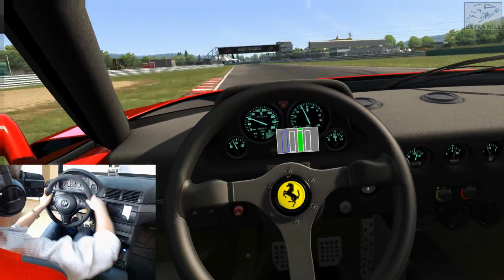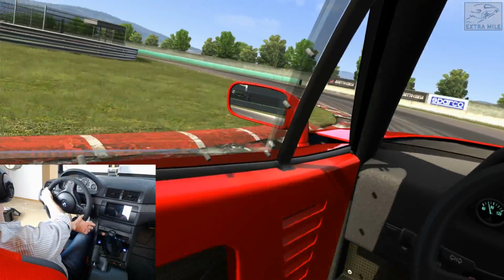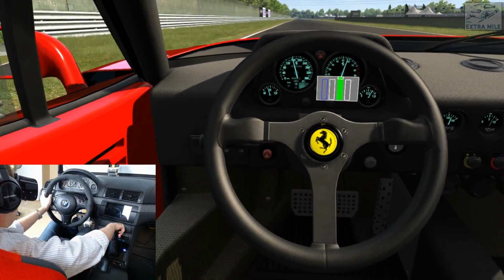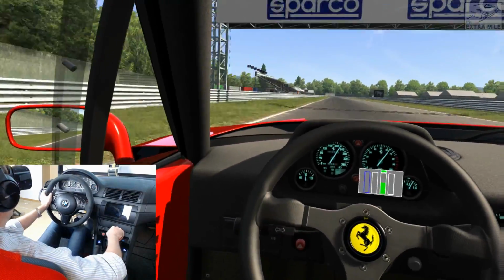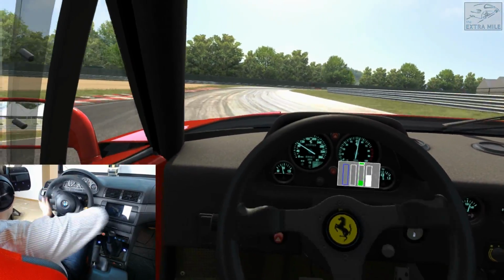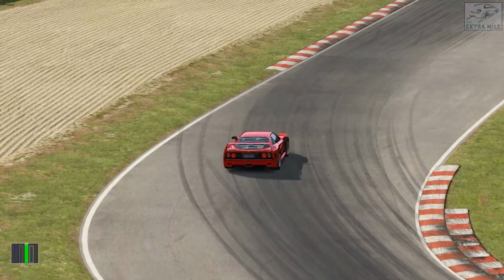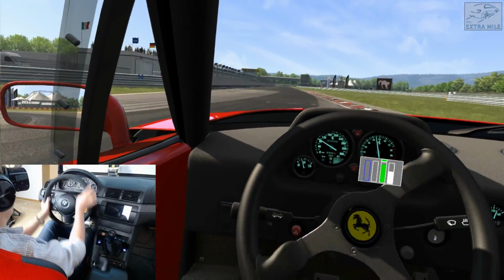So now we do want to get this car sideways. So what do we have to do? Well, again here, full throttle, nothing, there we go. So what we want to do here, oh, listen to that engine. I love it. So let's get back to the first corner.